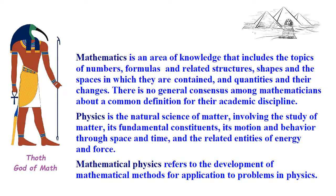What is physics? The natural science of matter involving the study of matter. Okay, yeah, we don't study in physics, in science. What we do is explain, not study. Anybody can study without explaining anything. Okay, and its fundamental constituents, its motion and behavior through space and time, and the related entities of what? Energy and force. So what are they talking about?